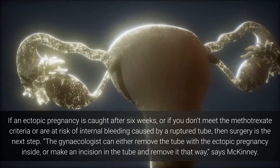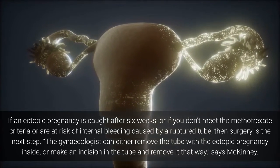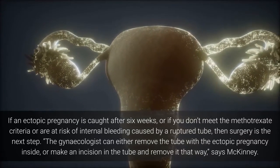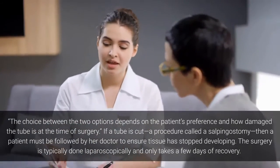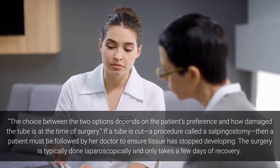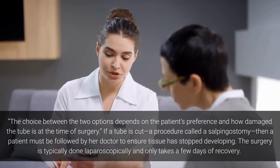If an ectopic pregnancy is caught after 6 weeks, or if you don't meet the methotrexate criteria or are at risk of internal bleeding caused by a ruptured tube, then surgery is the next step. The gynecologist can either remove the tube with the ectopic pregnancy inside, or make an incision in the tube and remove it that way, says McKinney. The choice between the two options depends on the patient's preference and how damaged the tube is at the time of surgery. If a tube is cut, a procedure called a salpingostomy, then a patient must be followed by her doctor to ensure tissue has stopped developing. The surgery is typically done laparoscopically and only takes a few days of recovery.